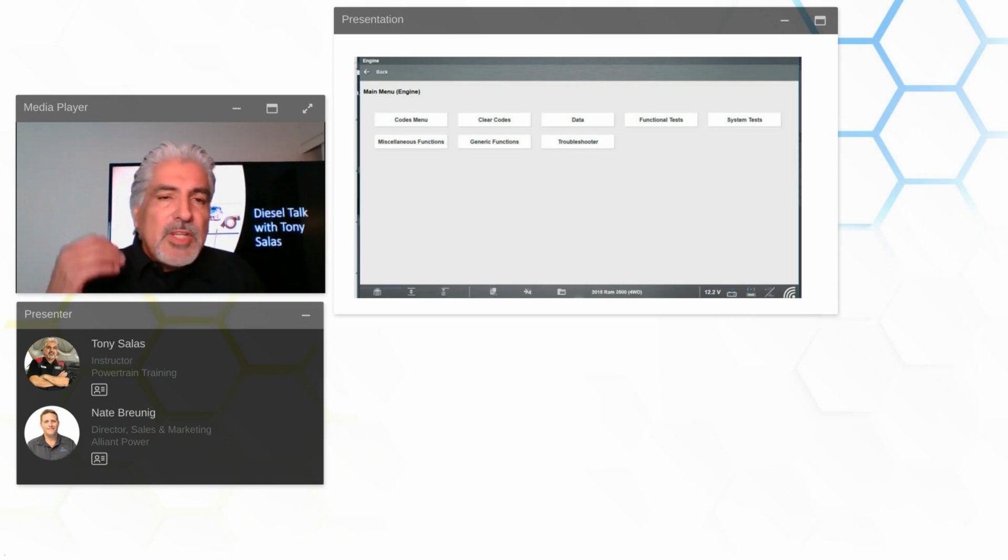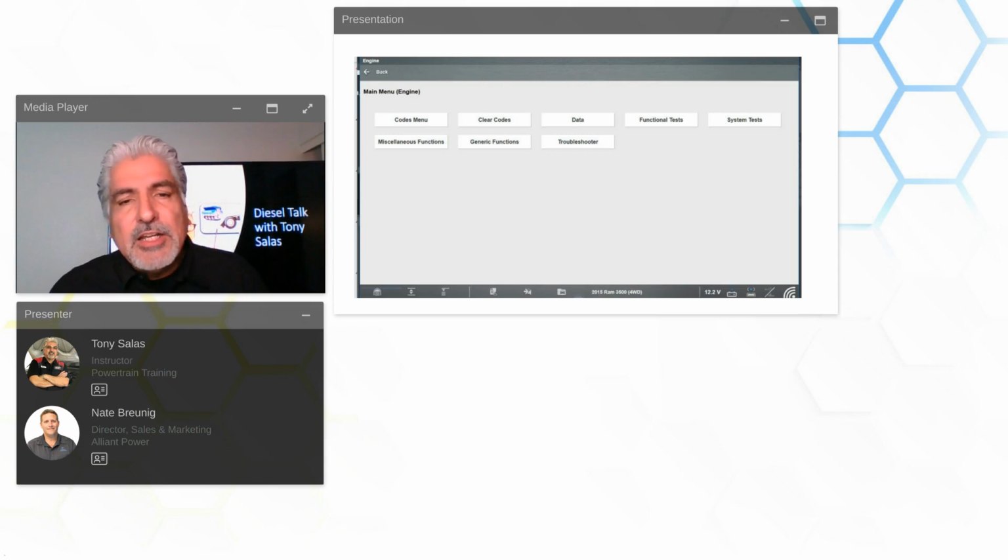As I'm starting to conclude, it is a good idea for you to always know what your system can do. So play around with the truck whenever you get a chance. If you have a good running truck, look at the numbers, look at the code. For example, here's the main menu on my scan tool. I see my options that I have here.